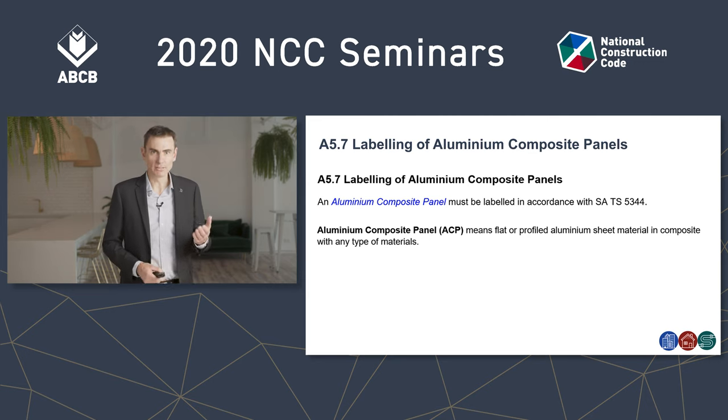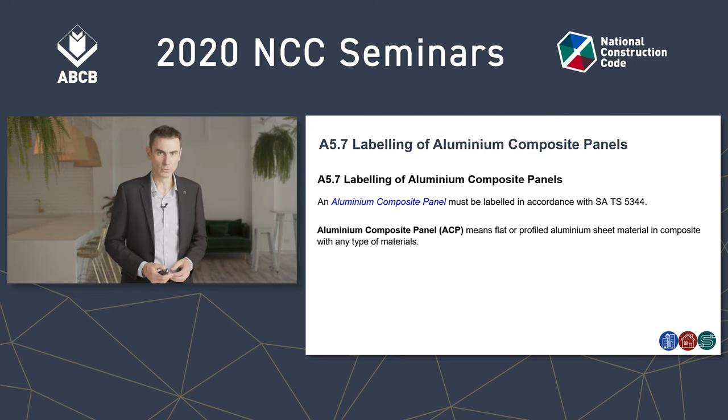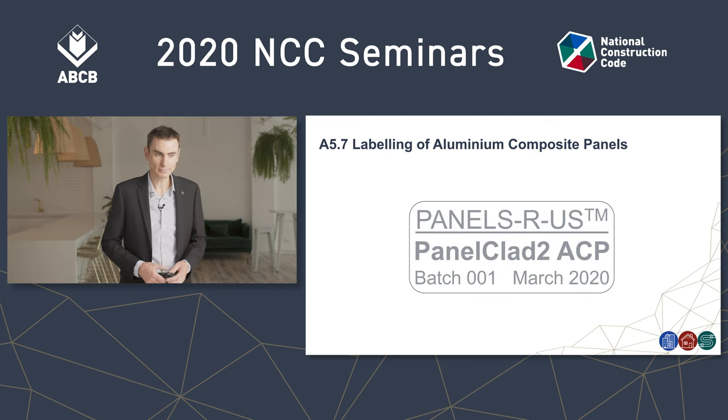And as you can see, the labelling is described in a reference standard, Standards Australia Technical Specification 5344. It was published last year. It's called Permanent Labelling for Aluminium Composite Panel Products, and it does exactly what it says on the cover. It tells you what an ACP label must look like. And that's something like this.